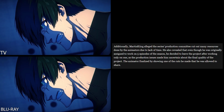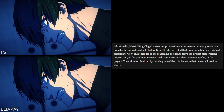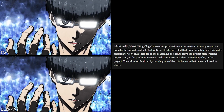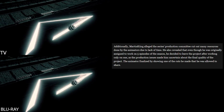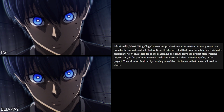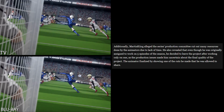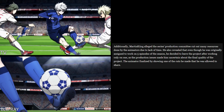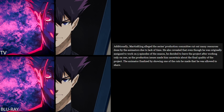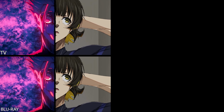Additionally, Martin King alleged the series production committee cut out many resources done by the animators due to lack of time. He also revealed that even though he was originally assigned to work on 5 episodes of the season, he decided to leave the project after working only on one, as the production issues made him uncertain about the final quality of the project. The animator finalized by showing one of the cuts he made that he was allowed to share. This is what he had to say.